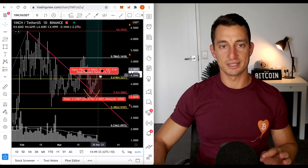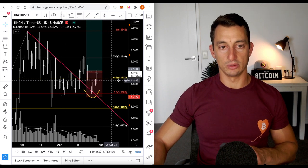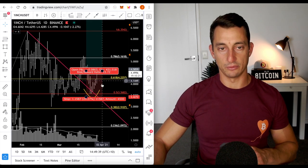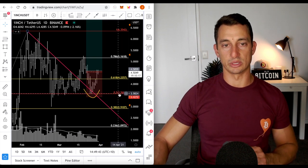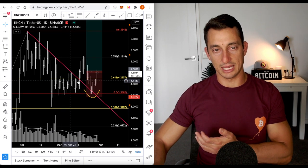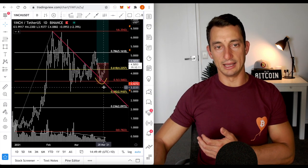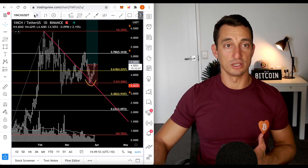Next thing is we want to see it accumulate above $4.20, because if it breaks down from that $4.20, then it's probably going to test the 50% level again, which is around $3.50. Ideally, that's not a good sign. If it keeps coming back down to test that, it just turns into a descending triangle and that can break down. But for now, 1inch is looking pretty good.